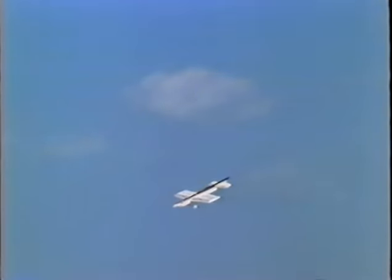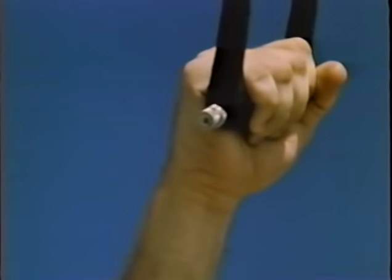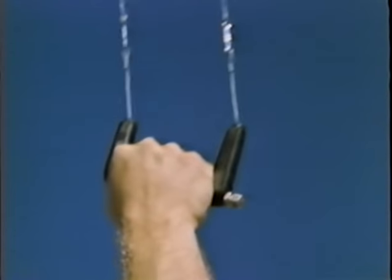In competition, scoring in the stunt event is based on the appearance of the model and the precision with which the maneuvers are performed. Appearance points are given for craftsmanship and excellence of finish. But more important than looks is the way the pilot and his plane paint their undulating patterns on the electric blue canvas of the sky.